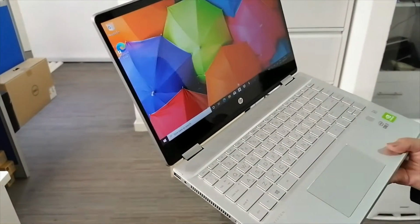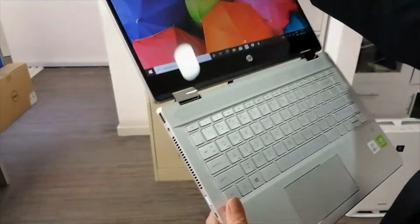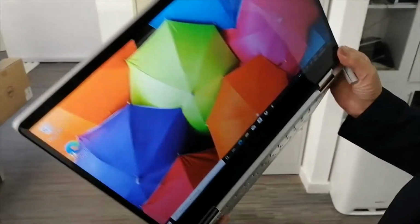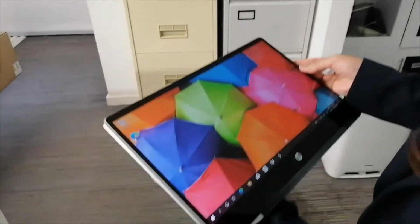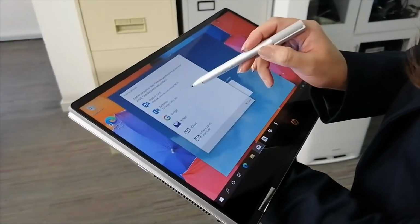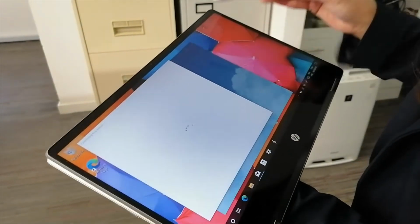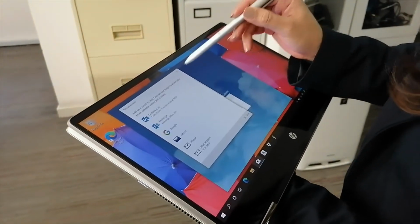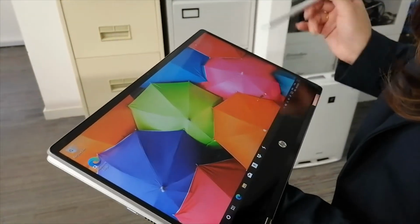As you see here, it's a very presentable laptop. You can take it anywhere for any presentation, and you can turn it 360 degrees and use it as a tablet. You can draw on it with the pen, and you can use the pen for touch, or you can use your finger for touch. It's a very good presentable laptop. I can recommend this one to anyone who is buying for sales and marketing.